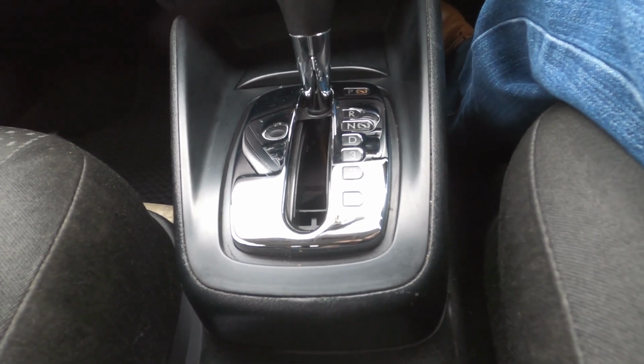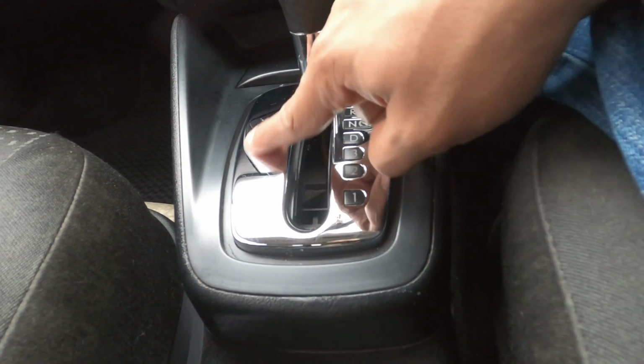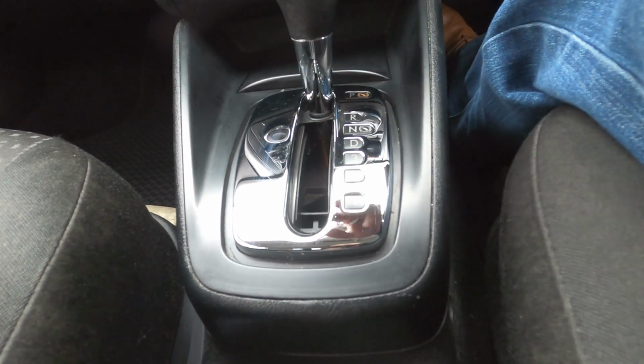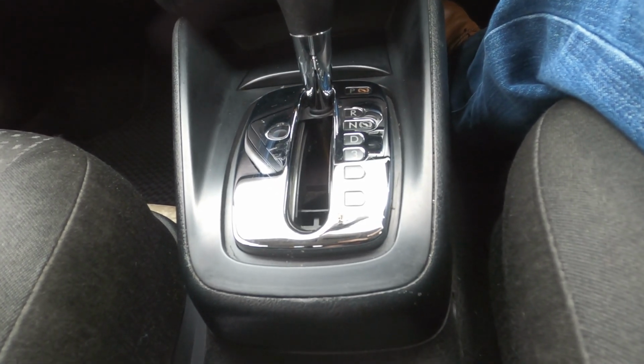There's one annoying thing that always gets me while you're driving, and that is this shiny chrome bit around the gear selector. While you're driving, the sun will hit it, shine in your eyes, blind you, you will crash and die.